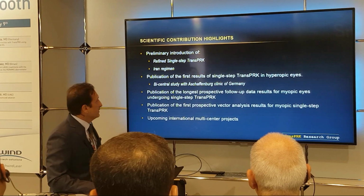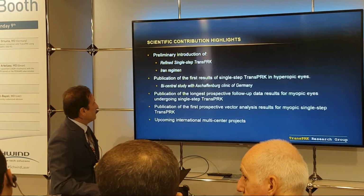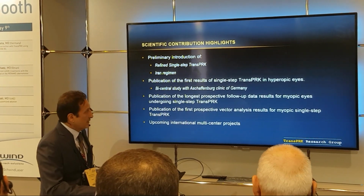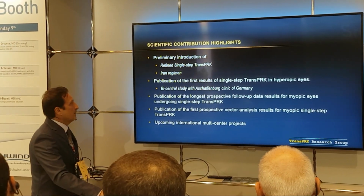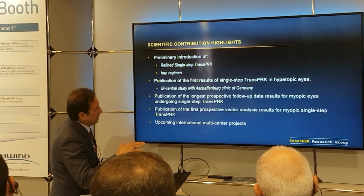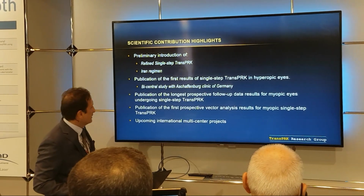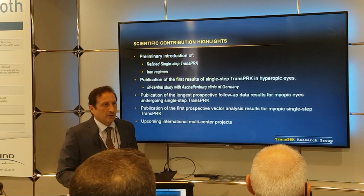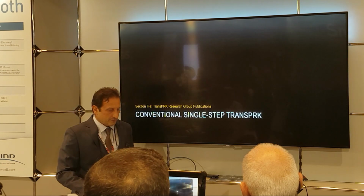We ran it on hyperopic patients, and we also ran the longest prospective follow-up data so far on myopic patients. Also, we showed our results in vector analysis in myopic patients with astigmatism. And we are still thinking of more multicentral studies.